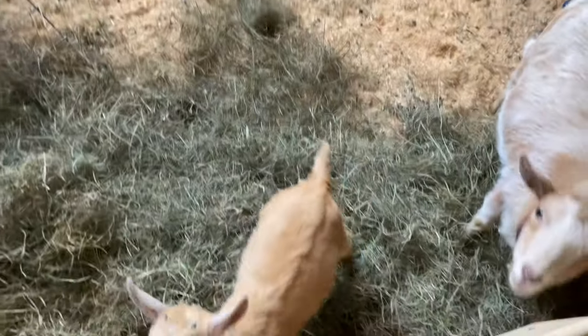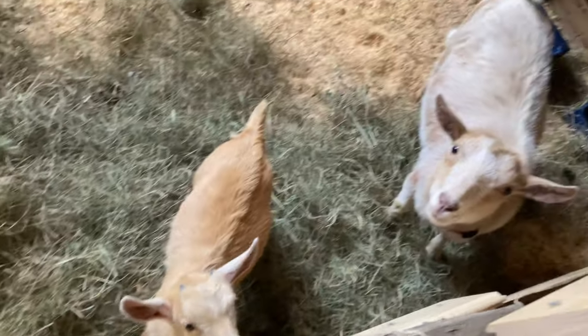Also, while I'm here, this is Princess and Sadie. They're not Angora goats, obviously. They are milking goats.